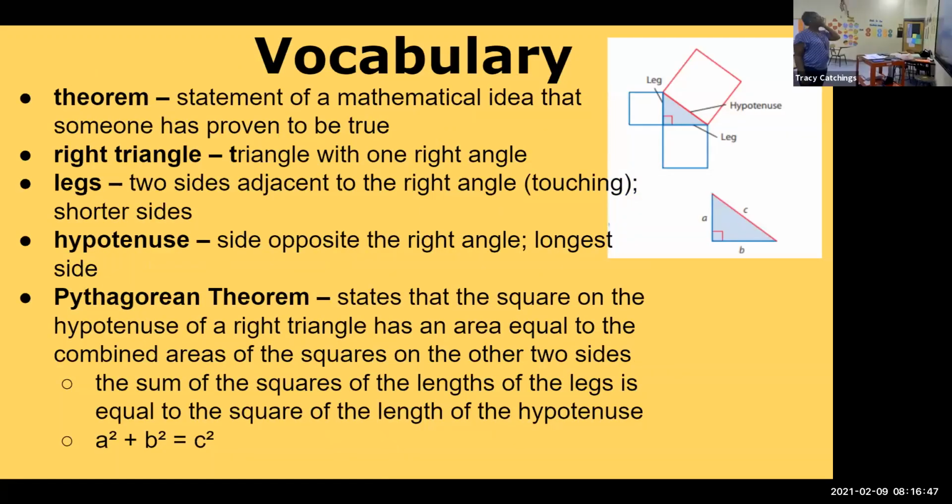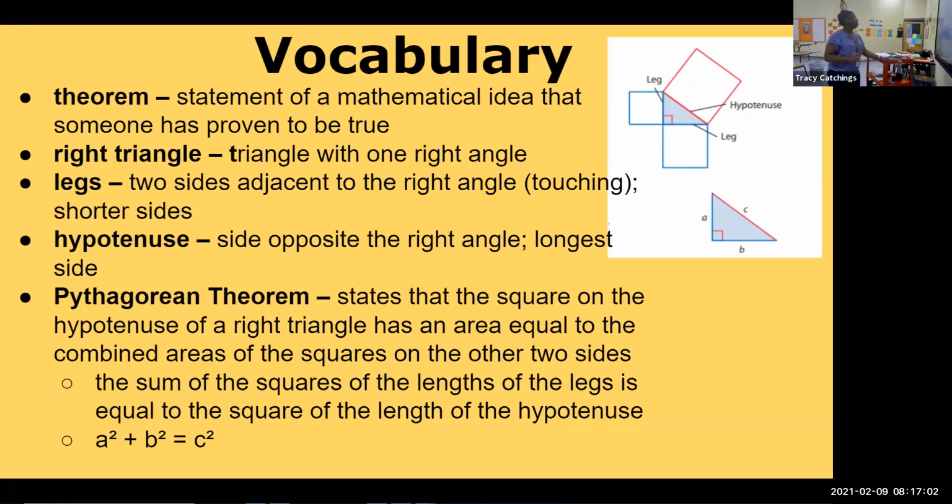So once again, some more vocabulary. We stated yesterday that a theorem is something that has been proven true. Not true by you, but proven true by mathematicians. We discussed yesterday that this Pythagorean theorem deals with right triangles. So it's important that we are able to recognize what a right triangle is.